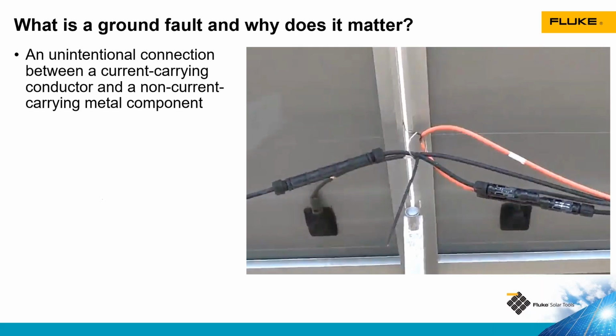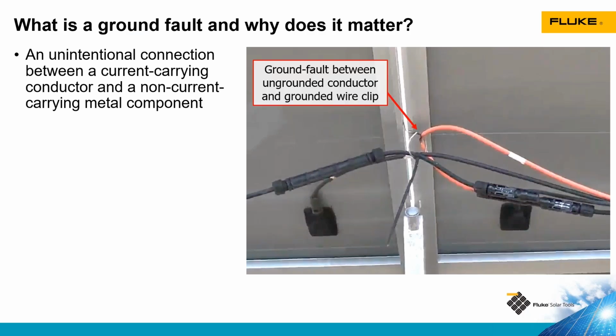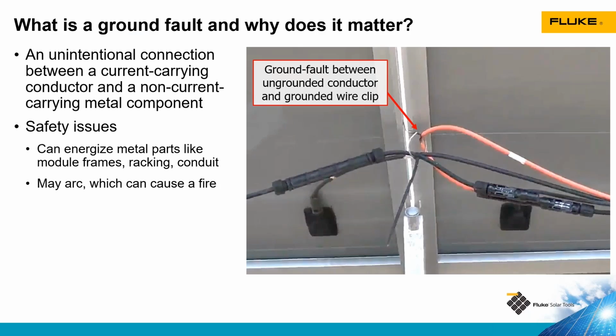Starting off with the GFL 1500, what's a ground fault? A ground fault is an unintended connection between a current carrying conductor, like a DC positive or negative, and a non-current carrying grounded metal part, like the frame of a module or a piece of racking. In this example, we've got a ground fault in this photo between this wire and the metal wire hanger. So now we've got current flowing to ground.